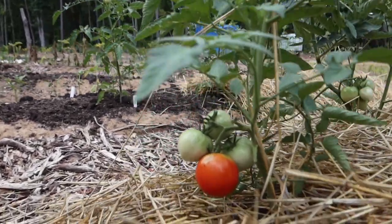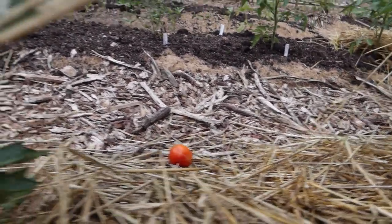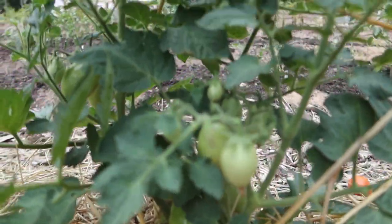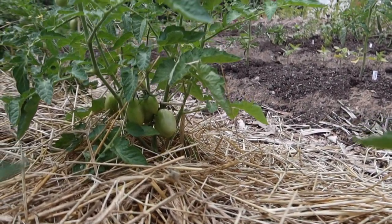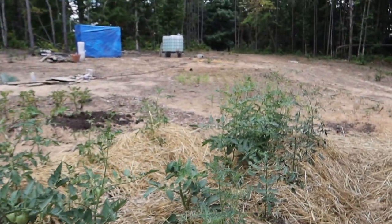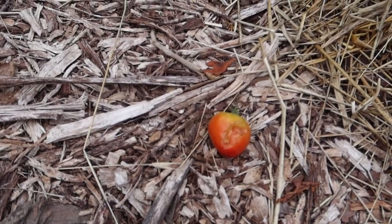I just got back to the farm and I noticed a red tomato. So let's go pick it and check it out. The Early Girl living up to her name. Not a very big tomato. There's another one just laying on the ground over here. But check out these Roma tomatoes. Jeez, it's loaded down. You can see this one over here as well. Do you know what this variety is? That tomato that was on the ground.